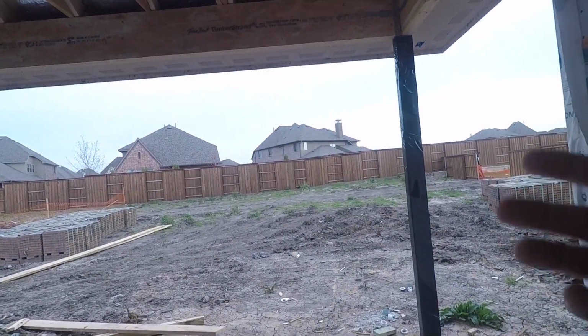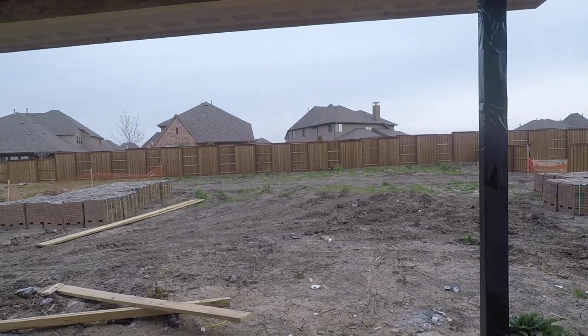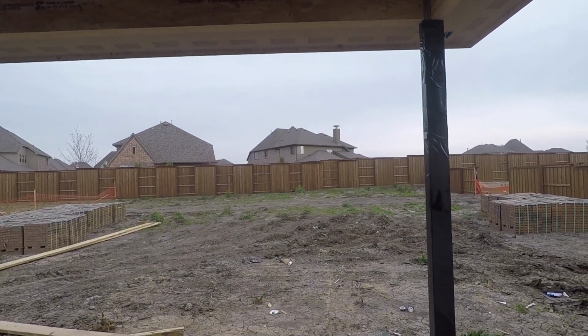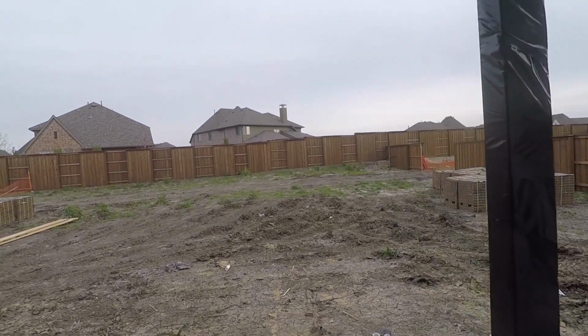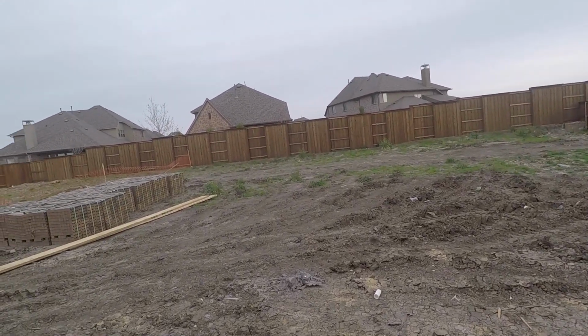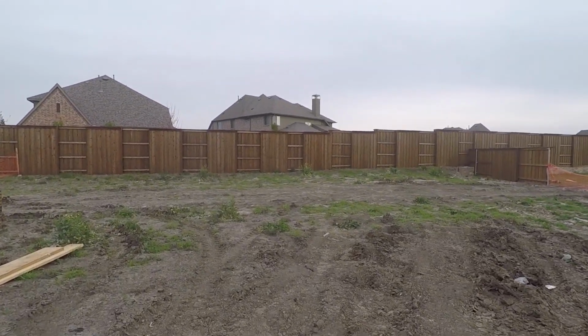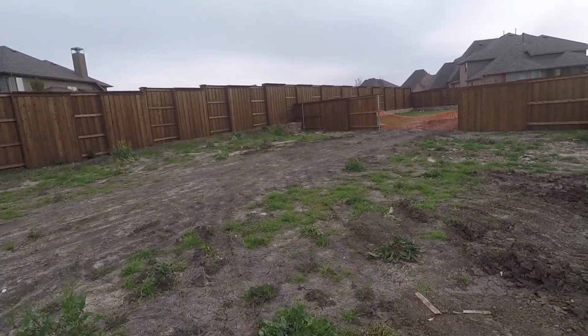Let's quickly look at the backyard. Boy, that is a pretty backyard. Well, okay, I agree. Right now it doesn't look pretty, but in my mind's eye, I can see how pretty that's going to look when all of this is done and it's just grass and sprinklers and sunshine. You can't really tell how big this is, guys, but it's a great sized backyard, especially if you look at the neighbor's yard.